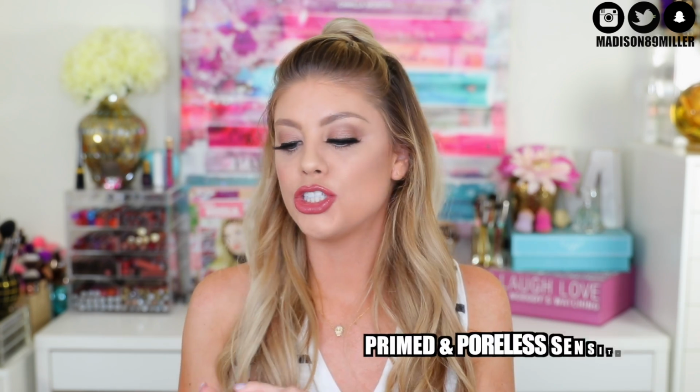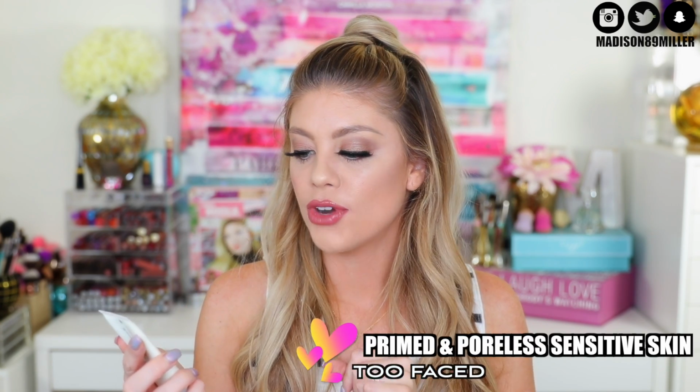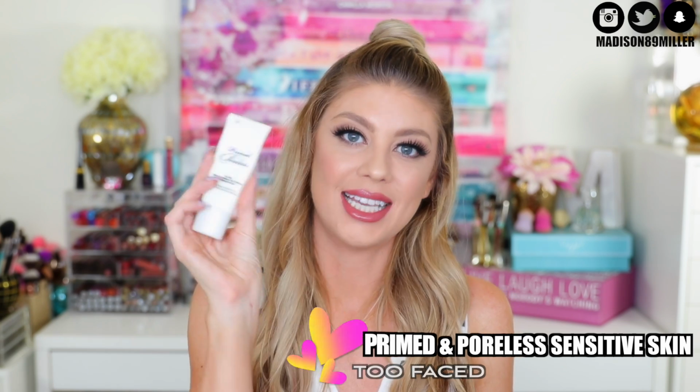The first one is the Too Faced Primed and Poreless Oil-Free Skin Smoothing Face Primer for sensitive skin. They have two versions. This is the sensitive skin one. I love this. Does not give me any little bumps, doesn't break me out, doesn't clog my pores, nothing like that. And it sits beautifully under makeup. It doesn't make your makeup break up. A lot of smoothing primers out there have a tendency to make the makeup totally break up and not sit right on the skin.